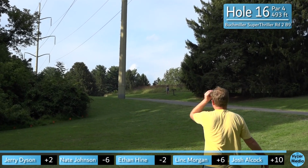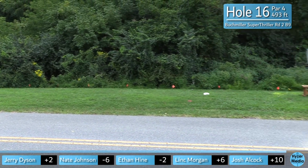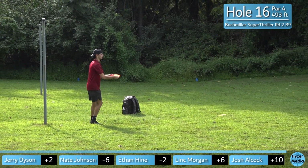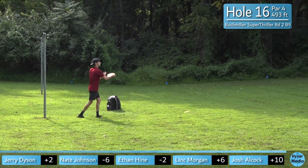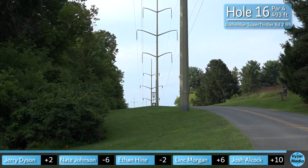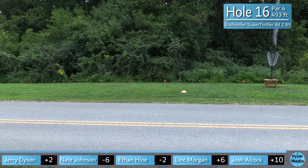Here's Jerry now looking to do the same, just barely misses that pole, and that's par. It's a great shot. Puts it right up to the basket. Tricky shot here for Ethan as he can't see the basket, so he's got a blind hyzer, but he executes that to perfection.